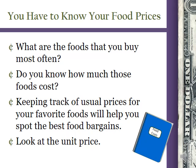You need to know or become aware of the usual prices if you want to make sure you're getting a good buy. Keep track of your favorite foods by keeping a price book. This allows you to track what the typical food prices are, so you can spot good buys when you see them. Pick 10 foods that you buy the most often and start keeping track of them. Be sure to note the food, size of the container, and price so you can calculate the cost per ounce or unit. Bottom line, just because it costs $1 doesn't mean it is a good buy.